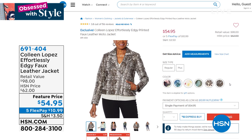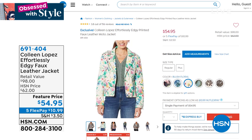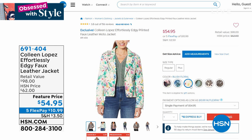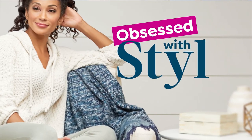Love the Colleen Lopez jacket. That is a faux leather, and there's snake, and she's got all the three top prints of the moment: snake, leopard, and camo. All three of the top prints. And then she has three beautiful florals, which of course, florals just never go out of style. That's the blush floral. She has it in a blue floral, and also in the black floral. Whatever your personality, grab that one because it's really easy to care for and very comfortable and flattering. That's available in extra small through 3X.